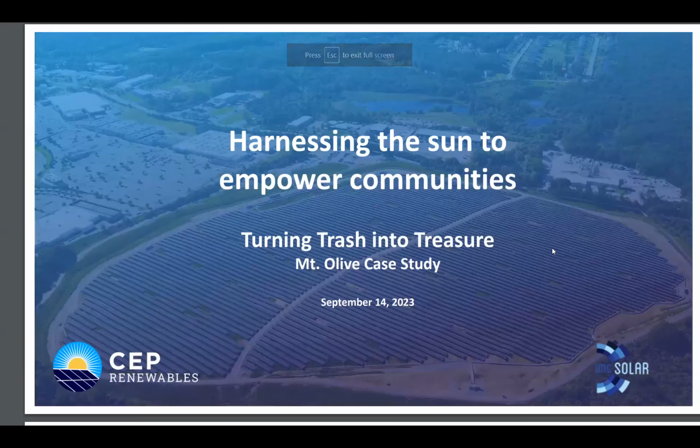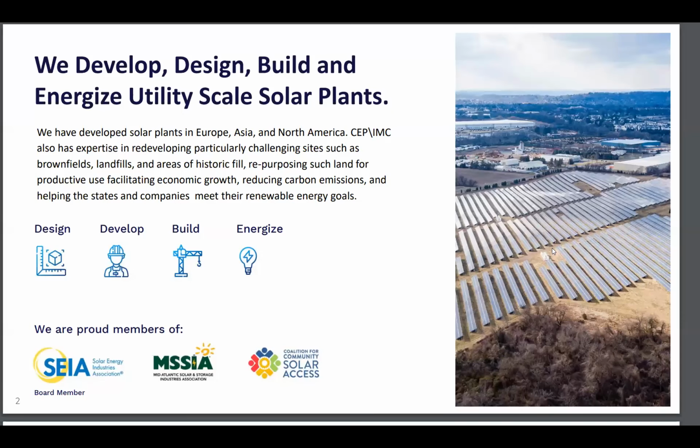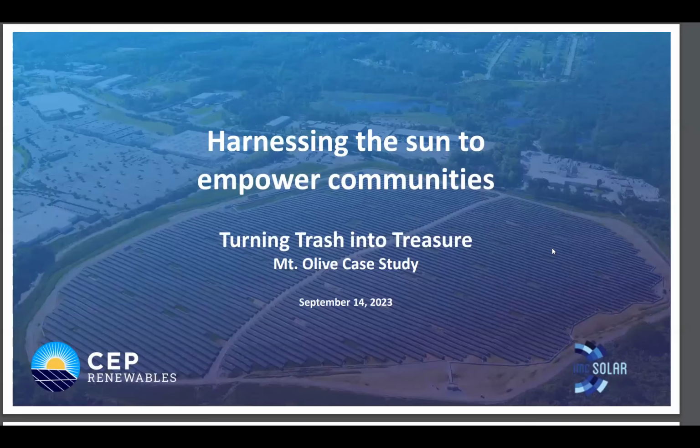Back to the other point that was being made, another thing that we're seeing is, surprisingly, communities sometimes not wanting solar. So it's kind of going the other way. Well, and that, yeah, right. We will address that.